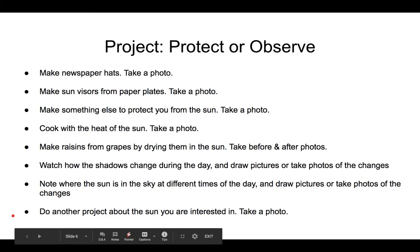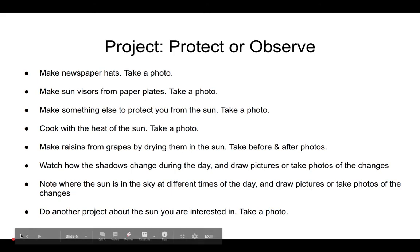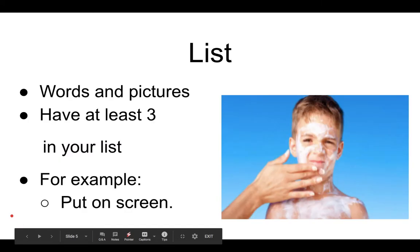And do another project about the sun you're interested in. Take a picture. So this is really kind of open-ended. So I want you to explore something about the sun that you're interested in. Or you can make a list, take a picture of that, and put that in your portfolio. It's up to you.